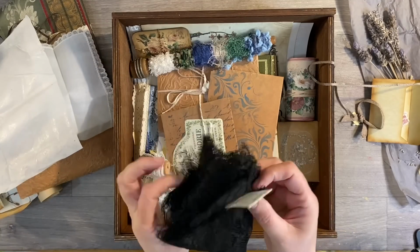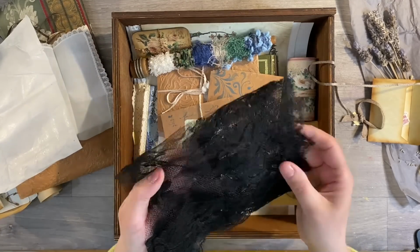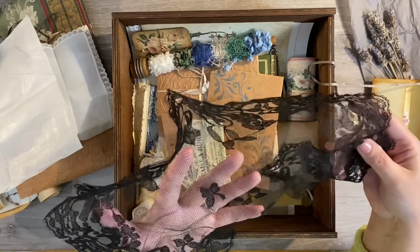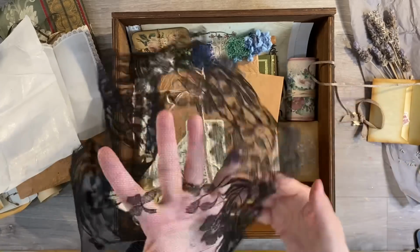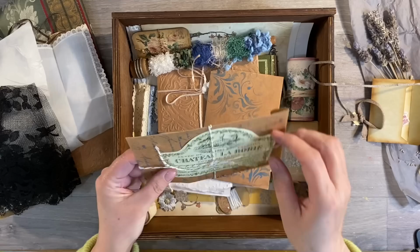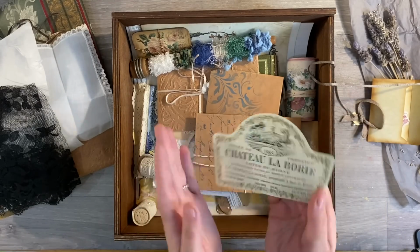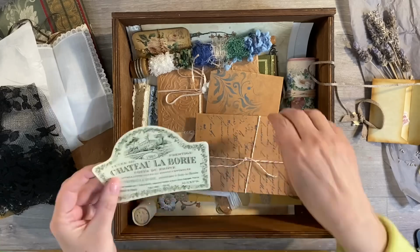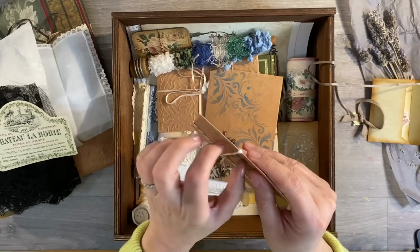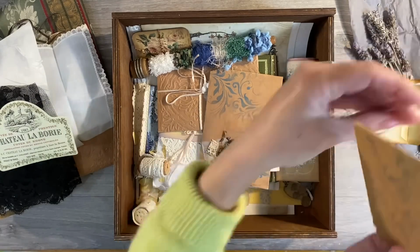Okay, and this is some black lace fabric. Let me just show you. We've got flowers and really lovely design. Look at this here. We've got a beautiful label, Côte du Rhône, a wine label, 1985. I love wine labels and food labels, any kind of labels in general. Let's have a look and see what's inside here as well.